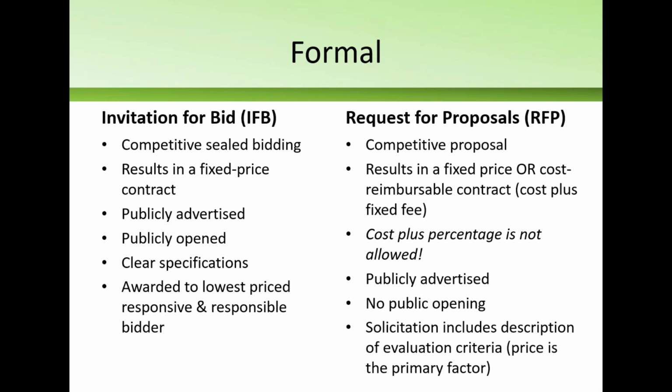This IFB process is used when you want to award a contract based solely on price. A request for proposal, or RFP, allows the vendor to respond with a proposal of how they will meet your requests. It results in a fixed price contract or a cost reimbursable contract. Cost reimbursable meaning that you pay the vendor for their cost of the item plus a fixed fee. A cost plus percent is not allowable.